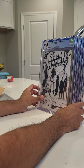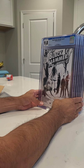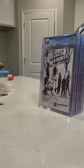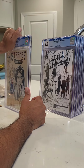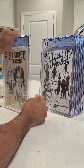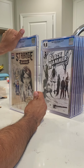This came in at a 9.8. It's for the PC. This is a pretty fantastic read, actually. I love the black and white on this book. Less than 3,000 printed. So if they ever do decide to move on, there was rumors of this getting a show, Jeff Lemire getting all kinds of deals. So if this thing heats up again and the other one comes back at a 9.8, then one of them is definitely going for sale.